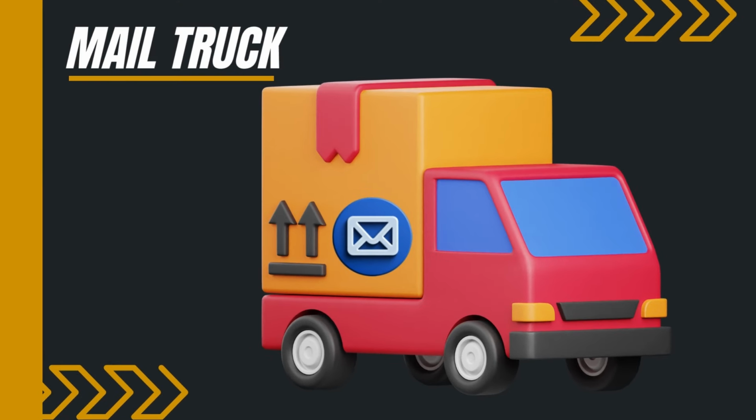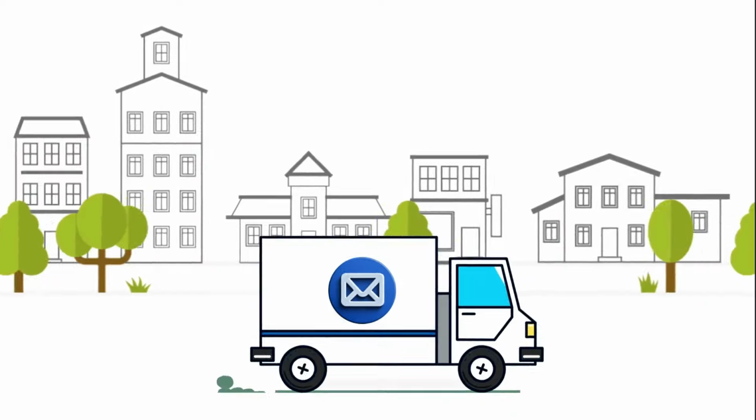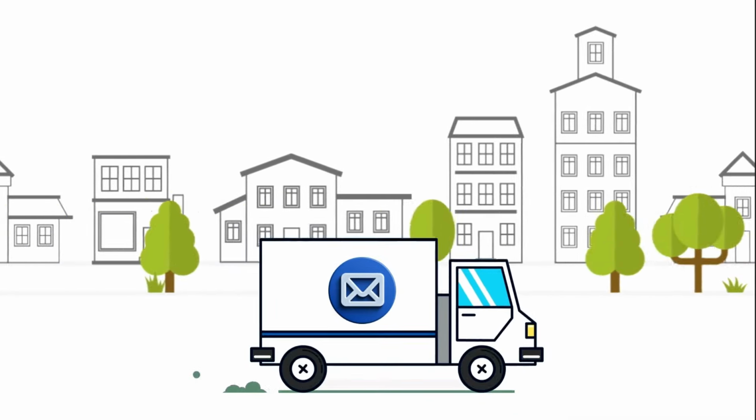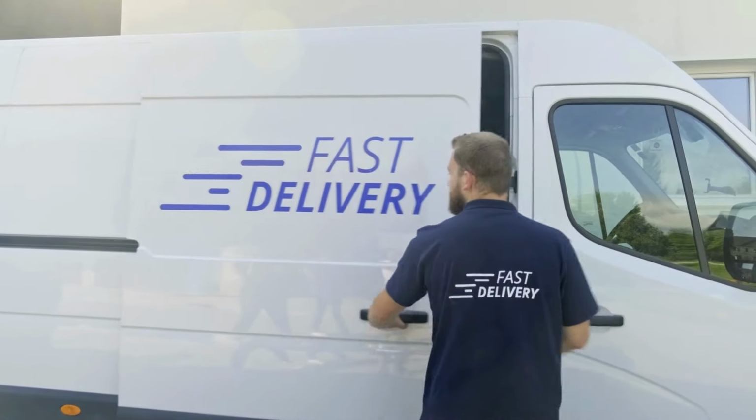Mail truck. Mail truck delivers mail and packages to homes and businesses. A mail truck used to transport post.